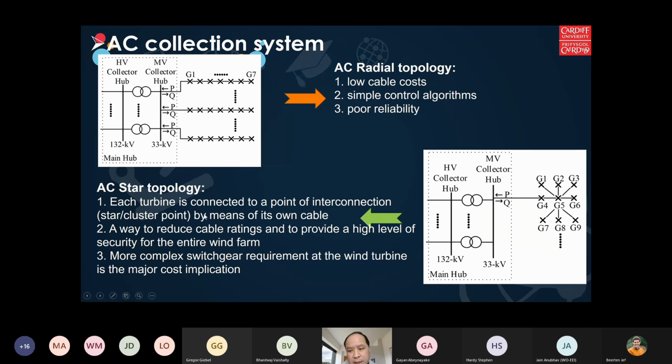If we use the star, you can see in terms of connection, each one is actually kind of independent. Each wind turbine connects to some connecting point. If there's a fault, it only disconnects this particular wind turbine, without affecting others. Okay, that's the initial motivation. So we connect in this star.